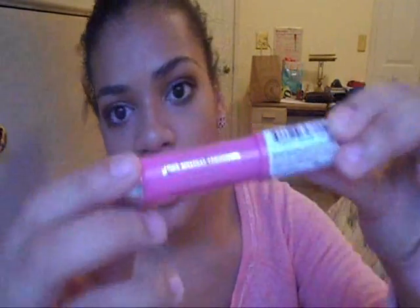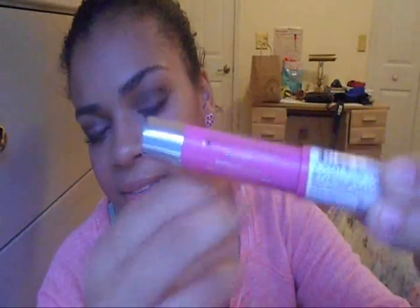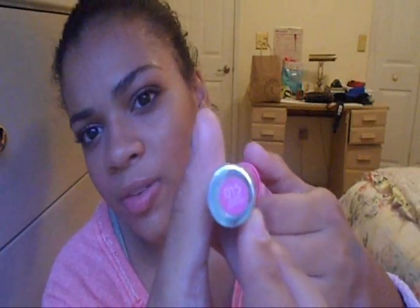Next I think is a lip product. This was fairly new this year. It was the Revlon Just Bitten Kissable Balm Stains. This is in the shade number 0510 Cherished Devotion. I don't like this shade. That's why I don't like this.